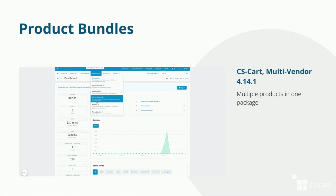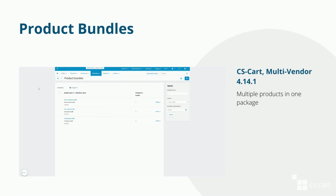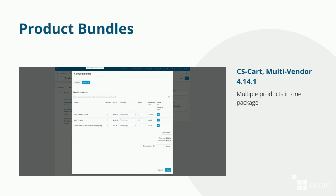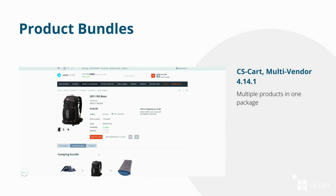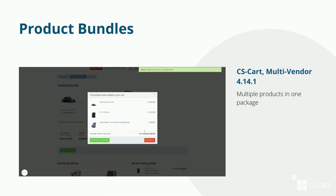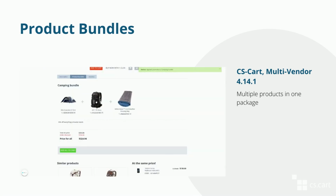Previously, we had the Buy Together add-on to make combinations of products and offer discounts for these combinations to customers. Many of our clients have asked to improve the add-on, so we created a new add-on called Product Bundles. Now we can make bundles with variations, choose on pages of which products to display bundles, and much more.